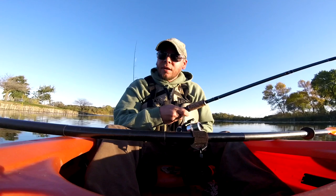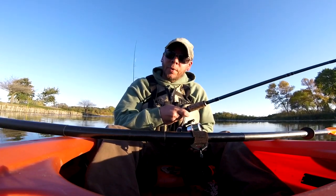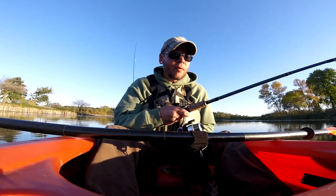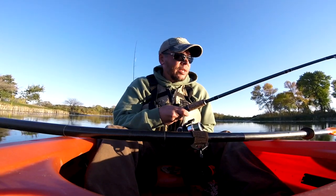20 inch bass, 4.5 pounds. Let's go at it again. I only got one bass today. It was a 20 incher though. If I was only to catch one bass all day, I'd be happy with a 20 incher. So I've only been out here for about 2.5 hours. So that's not too bad.